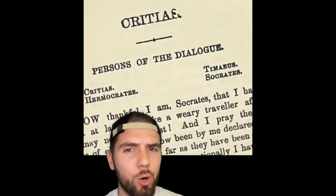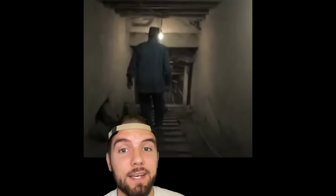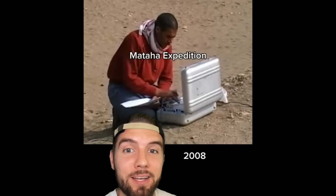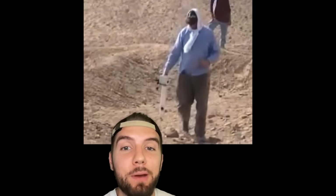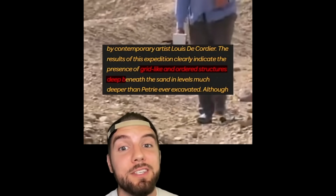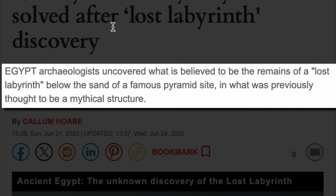But philosophers and historians throughout the centuries all wrote about it. Excavation projects in the 1930s confirmed it. Weston Schock's investigations in the 90s, followed by Hawass's excavations, reconfirmed it. As recently as 2008, the Mataha expedition launched in Egypt using ground-penetrating radar that indicated the presence of grid-like and ordered structures deep beneath the sand, only to be told there's nothing down there and everyone else has been lying and hallucinating for hundreds of years.